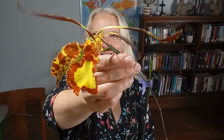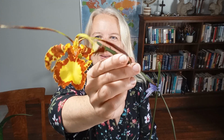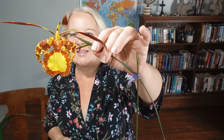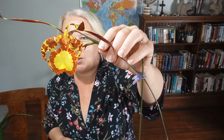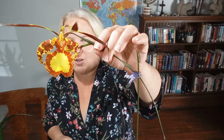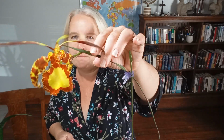This is what I want to show you today. Look at my samurai warrior. Now, this one goes by the name Samurai Warrior or Butterfly Orchid. I really think if you look with your imagination, you can see a samurai. His arms, his little skirt, his breastplate, his little head, and the swords going up. Absolutely adore this orchid. Now, its real name is Psychopsis mendenhall. So it's a Psychopsis mendenhall.